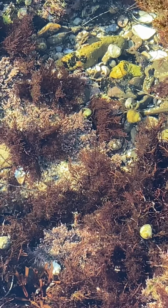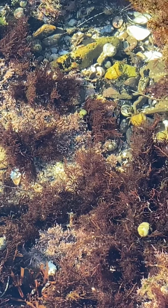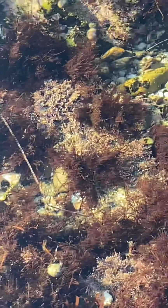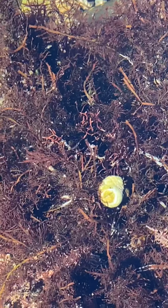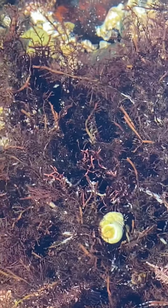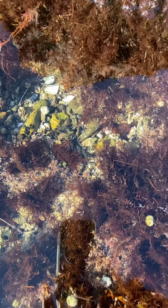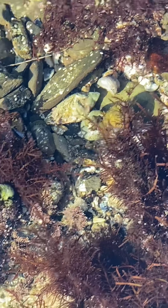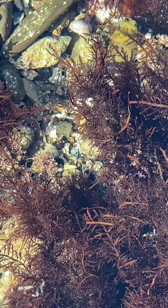And he is making his way towards the kelp stuff. And he's almost out of sight. The other crab seems to be almost putting up a fight. Very weak one.